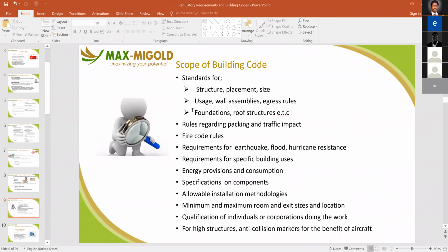Fire code rules are also part of the standard scope of the building code. It also covers requirements for earthquake, flood, and hurricane resistance. I don't think we have all those natural disasters apart from flood here in Nigeria that much. So these things cover it. Requirements for specific building uses, energy provision and consumption, specification of components, allowable installation methodologies, and minimum and maximum room and exit sizes and locations.